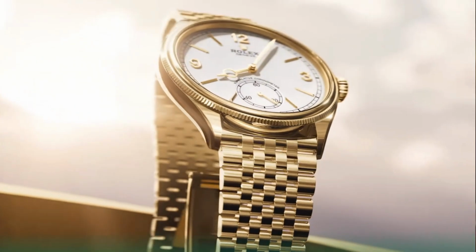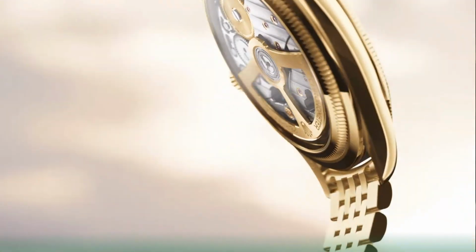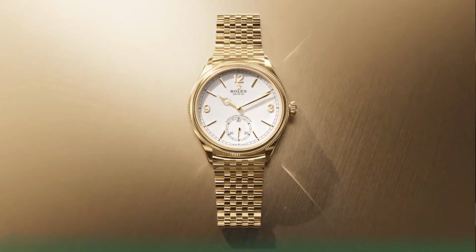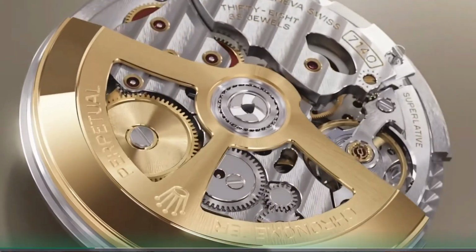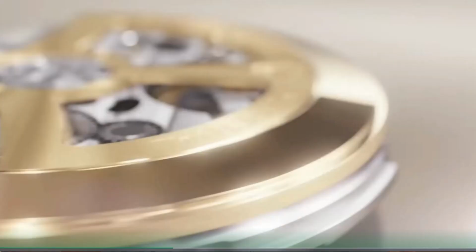For those who appreciate subtlety, who understand that true luxury whispers rather than shouts, the 1908 yellow gold offers something increasingly rare: genuine elegance without compromise. Since its introduction last year, the Rolex 1908 has not been generating the same type of hype as its sportier siblings. But for the discerning watch collector, that might be its biggest strength. It's a watch that speaks to Rolex's rich history while carving out its own identity, one defined by refinement rather than robustness.